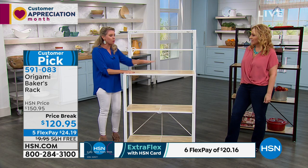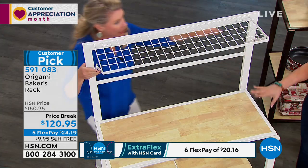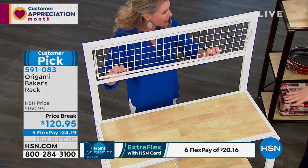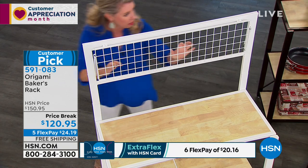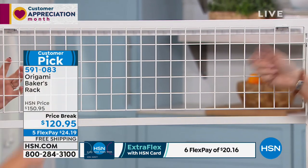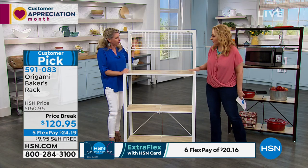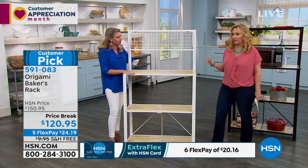This can be a workstation for do-it-yourself projects. I thought this was like a gardening potting station. It could be exactly that. I saw something very expensive that was a gardening station. You can buy those little S hooks and hang up all your tools. You've got your potting soil, everything. You can do an herb garden. I thought this would be perfect for that.